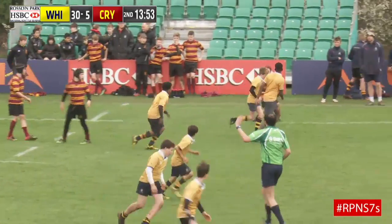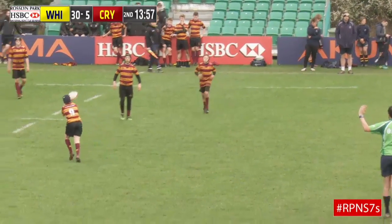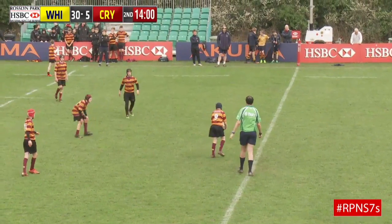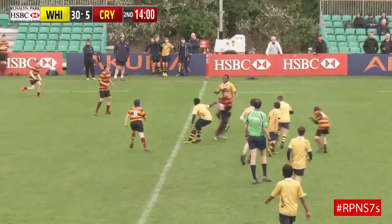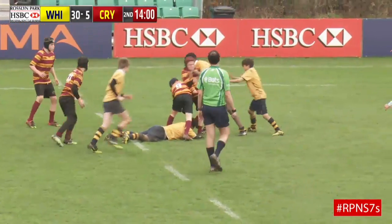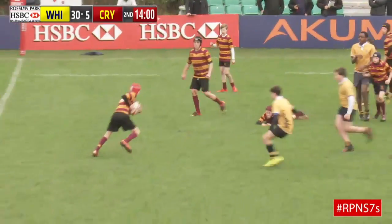This time the restart doesn't go 10. It'll be a free kick on the halfway line for Crypt. Can they get anything from the remaining time here on pitch? Just over 30 seconds to go according to my watch. We go by the referees. Oh, the pass is beautifully timed again. Somehow Whitgift come away with it. Ball bobbles round. Back with Crypt.